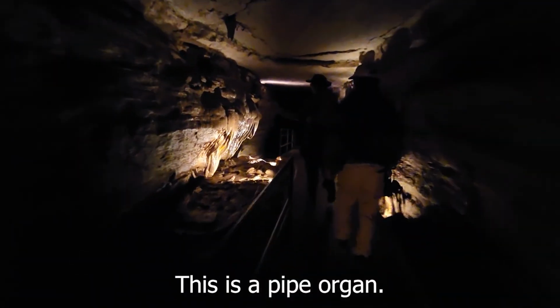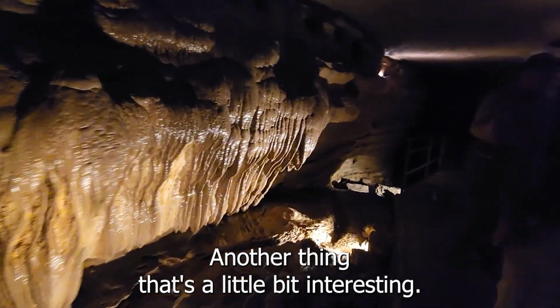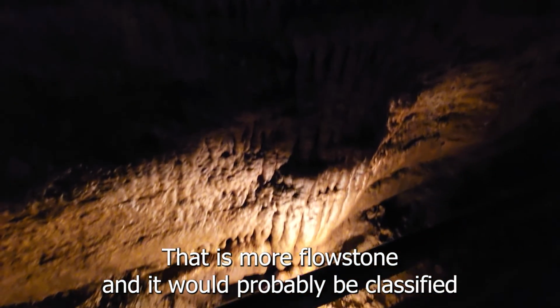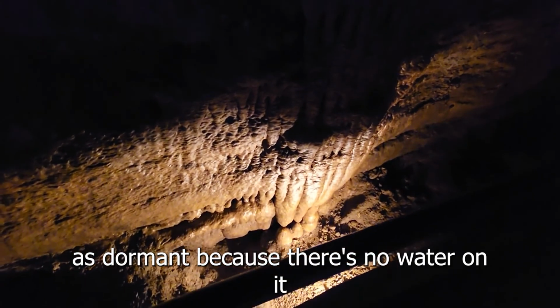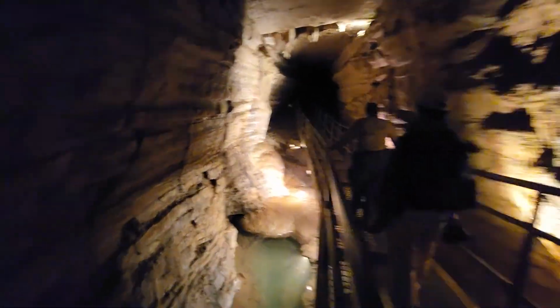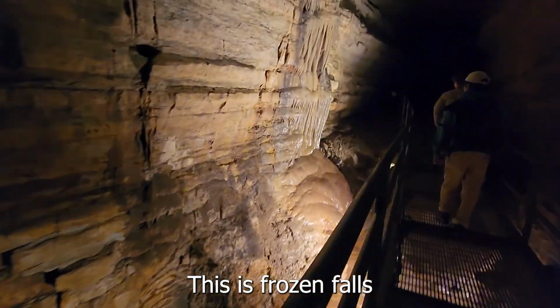This is pipe organ. It's flowstone. It's literally called pipe organ. Another thing that's a little bit interesting here is right behind you guys, where the light is. That is more flowstone, and it would probably be classified as dormant because there's no water on it right now. So this is from the walls.